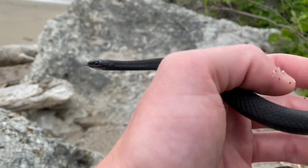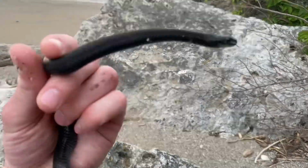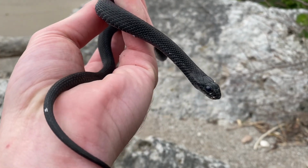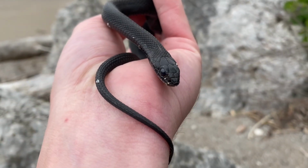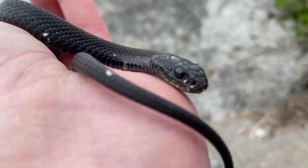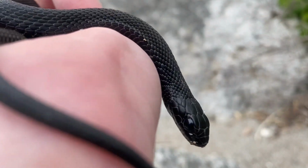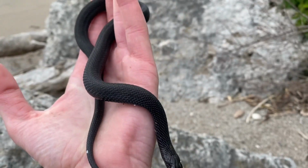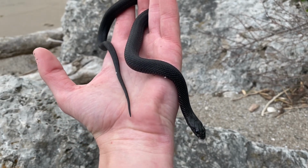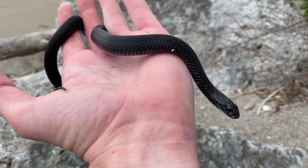Yeah, but just a really cool young melanistic garter. Kind of looks like a Mexican black king snake. Real dark face too. Sometimes they got that white lip. It might turn white as it gets older. All in all, very chill so far too. Hasn't musked me or anything. Very docile.